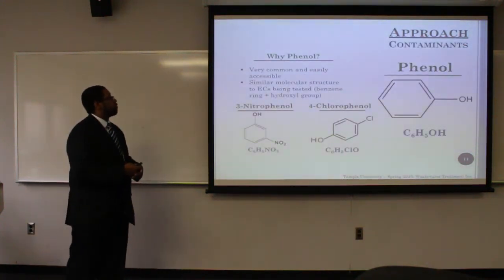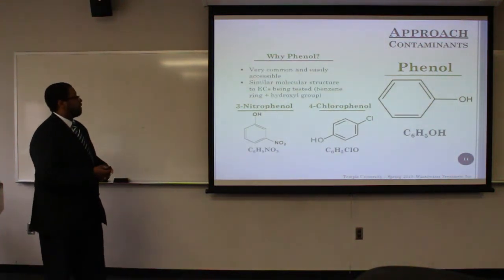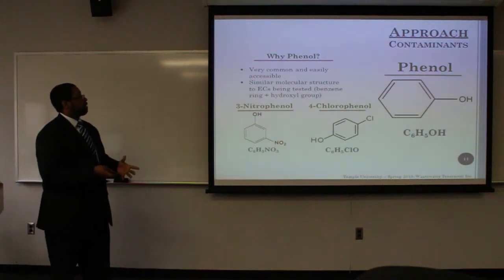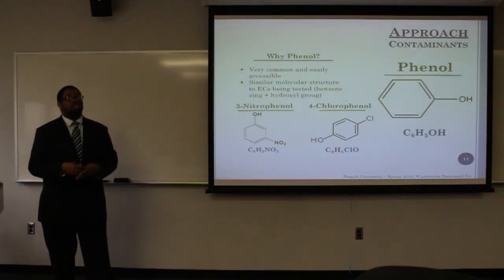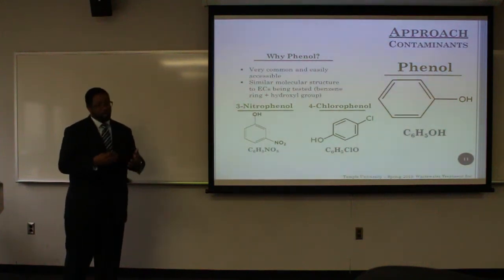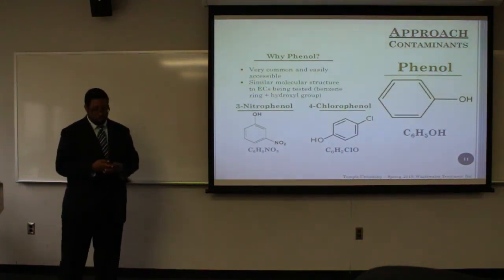The contaminants we used were phenol, 3-nitrophenol, and 4-chlorophenol. We use these contaminants because they have very similar molecular structures to some of the emerging contaminants being found in the world today, as well as they are very common and easily accessible in the laboratory.